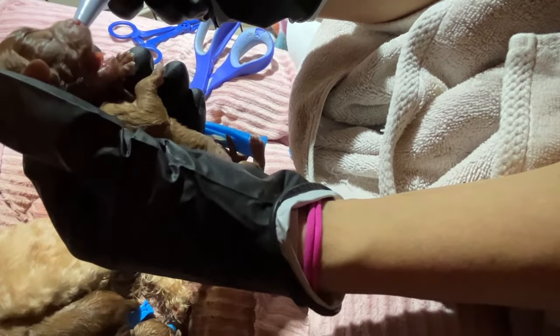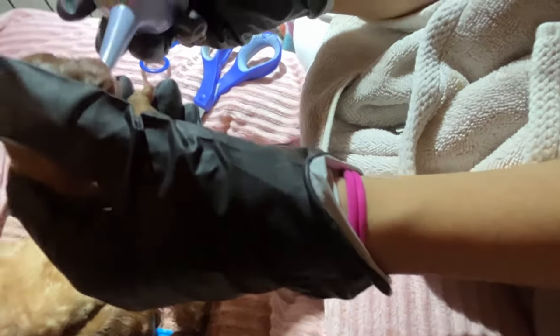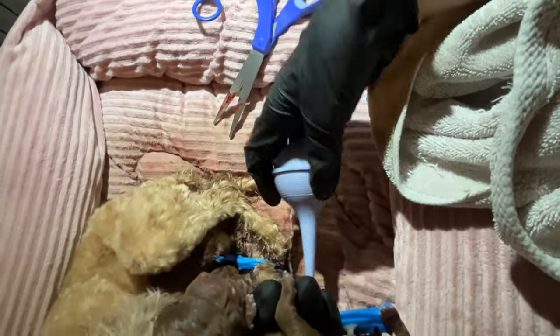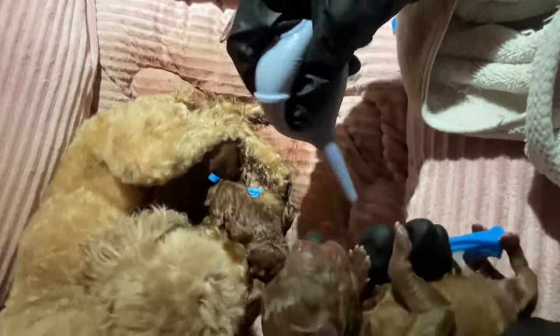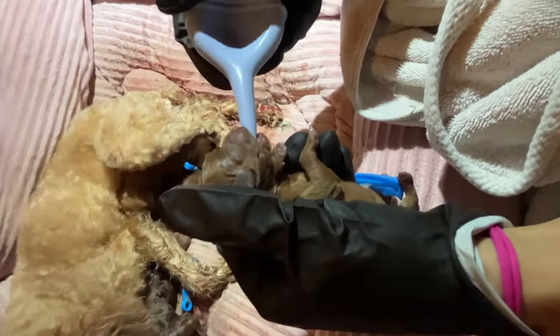Ready to be left alone, yep. That seemed good. Come on, baby. Just give me some cries. Oh, there he goes. We named this puppy Lucky because he was lucky to be alive. We got him stabilized and gave him to his mama Cozy.